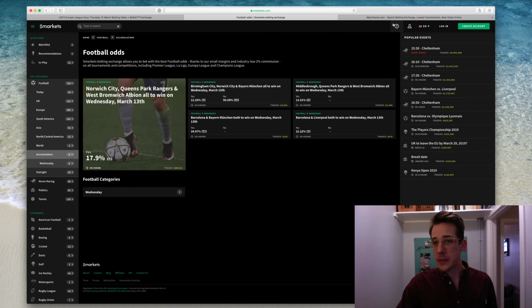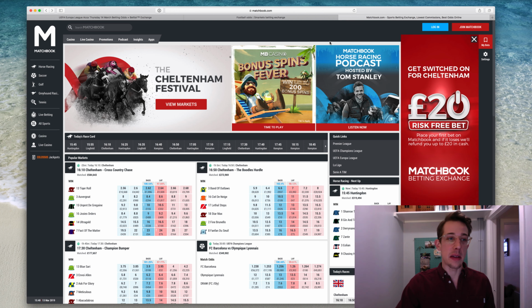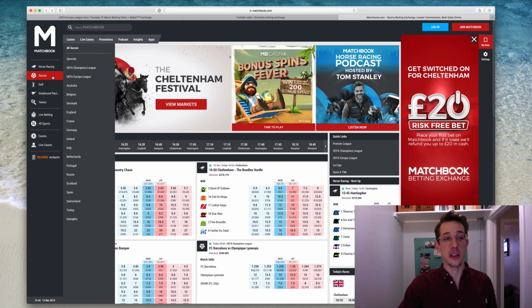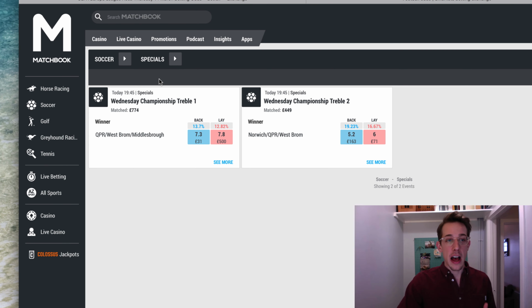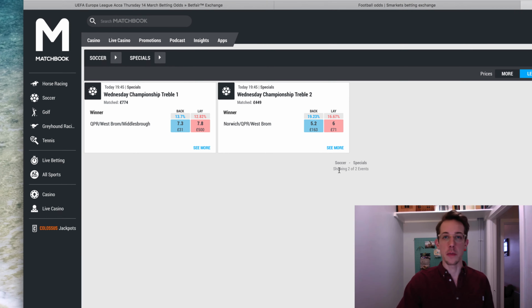For Matchbook, it's basically exactly the same. You just go to soccer because it's an American website and they call it soccer. And then you go to specials. And then here as well, you will see different available accumulators with lay markets, some with a decent amount of liquidity actually, £500 in that one, £71 in that one. So for both of those, you're probably going to be likely to be able to lay off your accumulator bet.